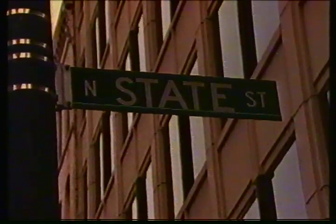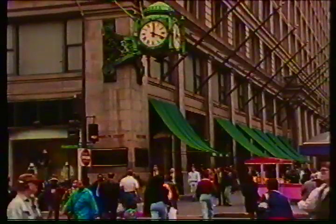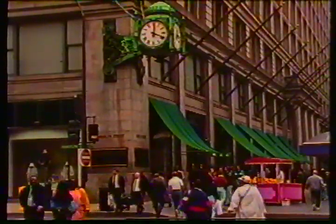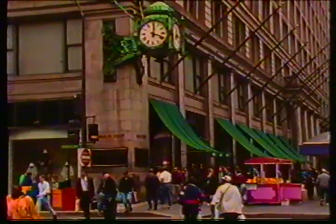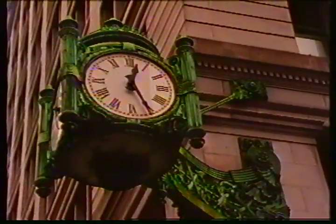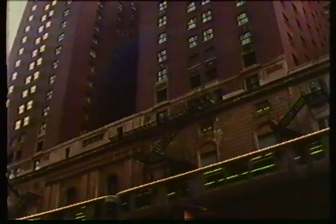State Street, that great street, is known to the world from the song "Chicago." State Street runs through the heart of the Loop, passing the city's best-known department stores. This famous clock on the corner of State and Randolph marks the entrance to Chicago's premier department store, Marshall Field's. Taking up an entire city block, this is Chicago's best-known store.